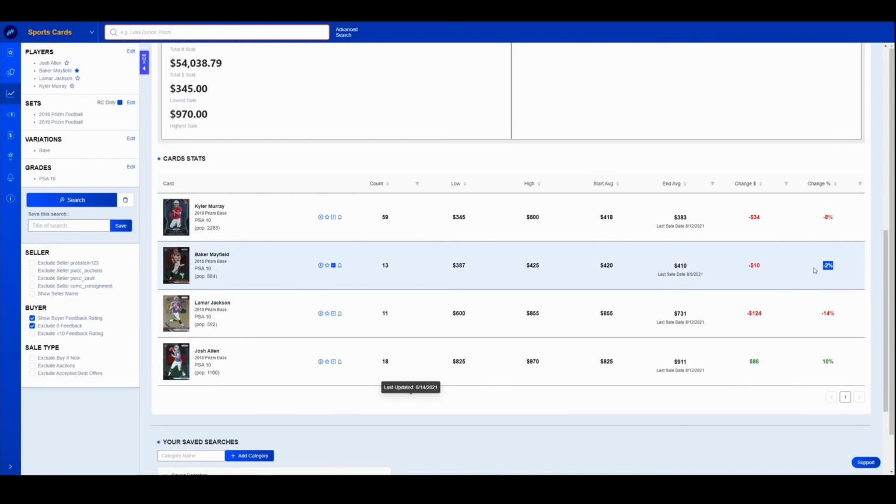Baker Mayfield, perfectly flat. His PSA 10 prism has been around $400 for probably 2 months, actually. And then Kyler Murray down 8% at 380. Not surprising, it's a little bit cheaper, just because there's a lot more of them. So keep that in mind.